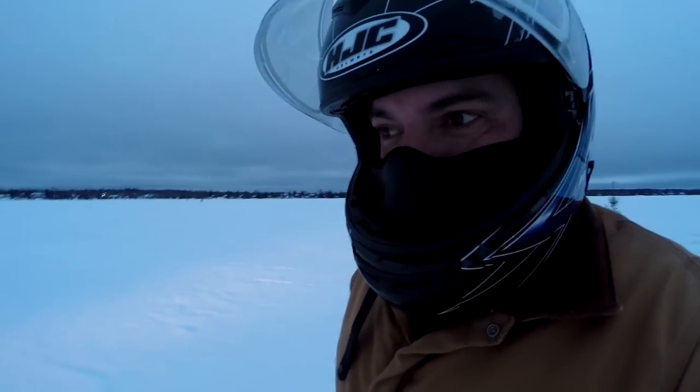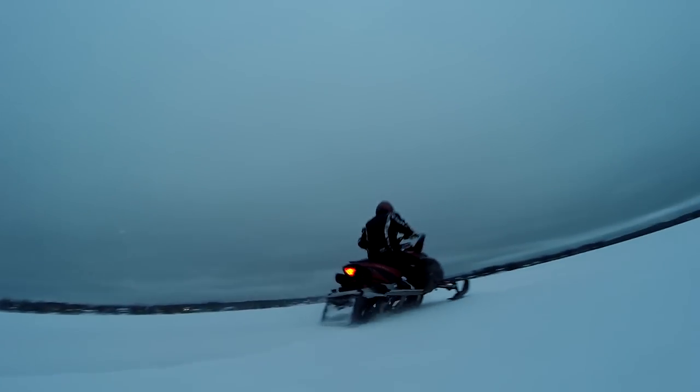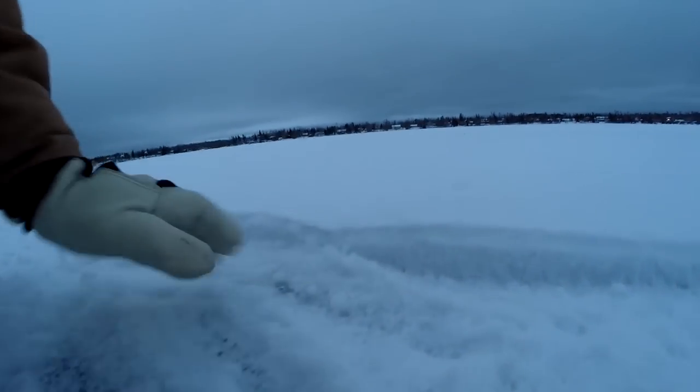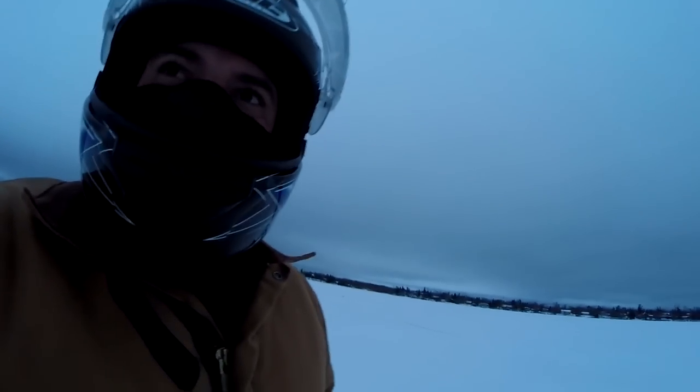Well, my buddy is going to show you guys what his machine can do. So here we go. Well, that's a nice takeoff, don't you think? Oh yeah, I like it. Look at these tracks, man. Look at that. You can see that's the ice right there. You can see that's how deep he has dug, eh? Look at that. Here he comes.